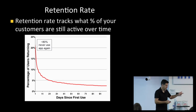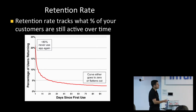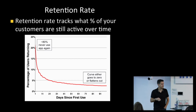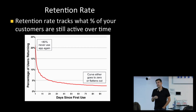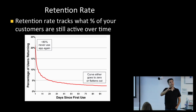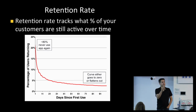So it's brutal. It starts out with an initial drop, and then it decays, and then it does one of two things. It either flattens out to an asymptote, which I've shown here at about 2.5%, 3%. But it can also go to 0. And for a lot of products, or most products, it actually goes to 0. What does that mean? That means that eventually all that water you pour in the bucket, all those customers you get, maybe it takes 60 days, maybe 90 days, they all leak out, right?